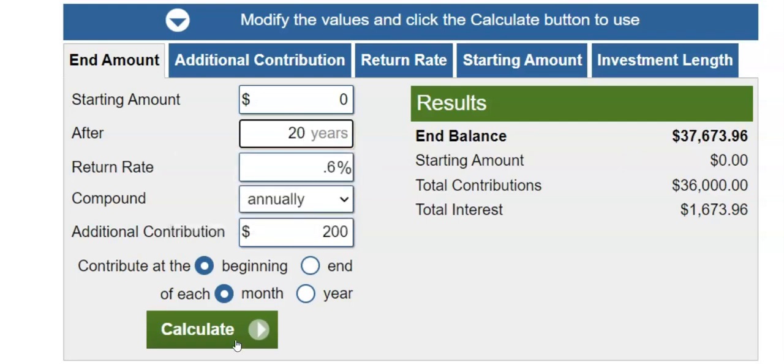Let's jump to 20 years. You've invested $48,000 and now you have about $51,000. 25 years, still $200 a month. You put in $60,000. Now you have 64, almost $65,000.